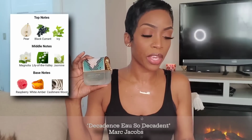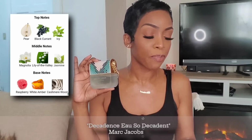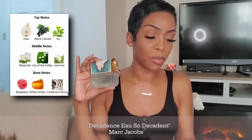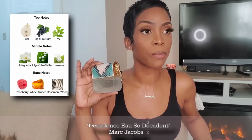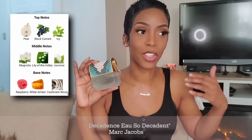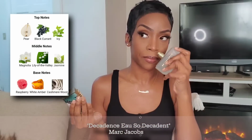This opens up with pear, blackcurrant, and ivy. In the heart, we have magnolia, lily of the valley, and jasmine. And in the base, we have raspberry, white amber, and cashmere wood. Now, the dominant note in this fragrance is pear. So if you like a fleshy, slightly sweet green pear, you'll definitely like this fragrance, because for the most part, that's what you're gonna get.